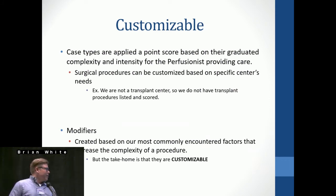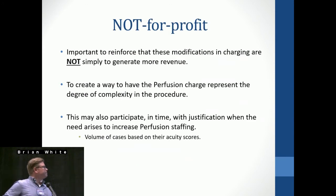It is obviously customizable. It's going to be very center specific as far as what you charge and the acuity levels that you deem appropriate for your center. Like I said earlier, we're not a transplant center. We don't have transplant procedures listed. We don't have certain other procedures that may exist at other centers. And obviously modifiers can be customizable as well. There are things that occur at our center that may not occur at other centers and would be kind of pointless to include in the list.